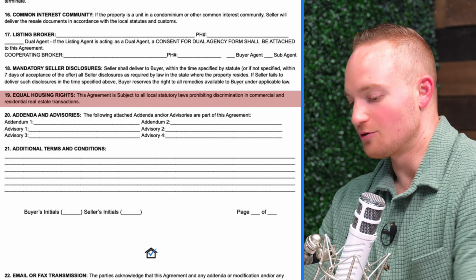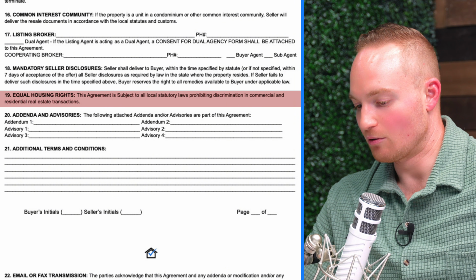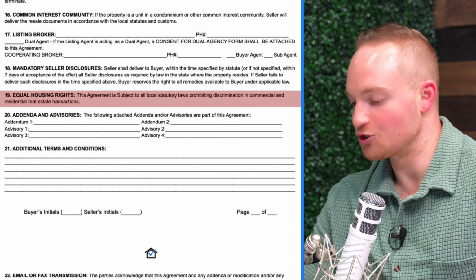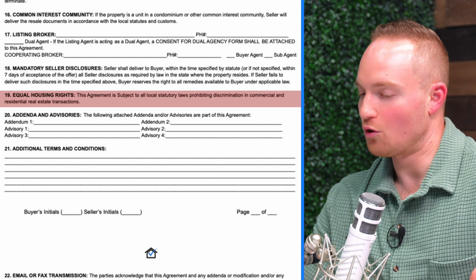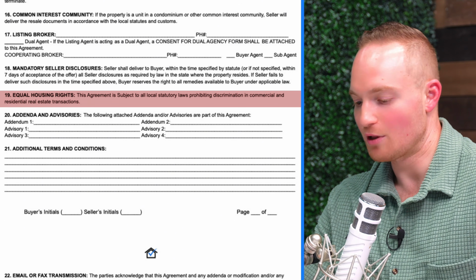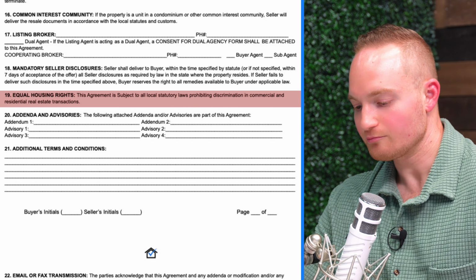19, equal housing rights. There's a lot of equal fair housing rights all over the nation. And this is just basically saying that it's subject to any local or national laws about fair housing laws, equal housing rights. So again, just another disclosure that we wanted to put in here.